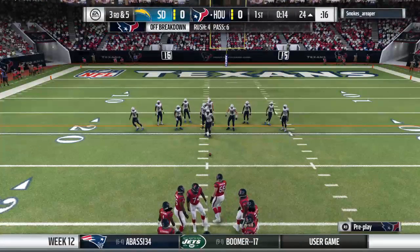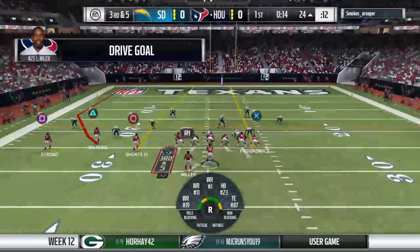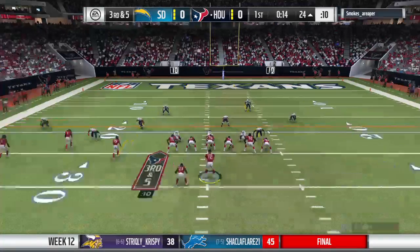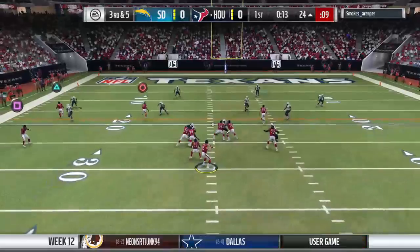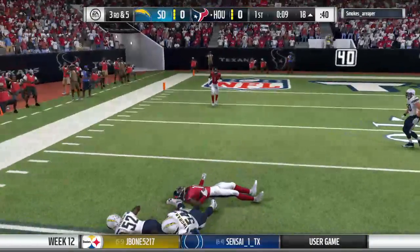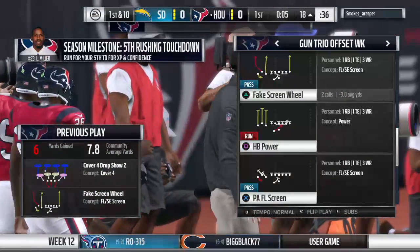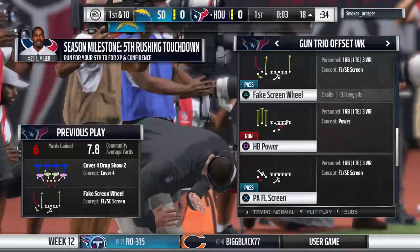So third and medium here, 3rd and 5. From the shotgun, Osweiler gets it to Strong, and he gets this down to the 18, good enough for a first down. It's a pickup of 6 and good enough to move the chains.